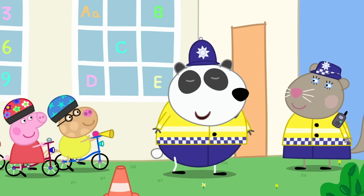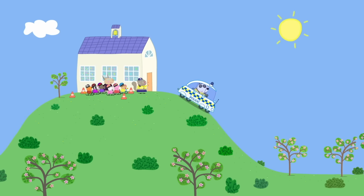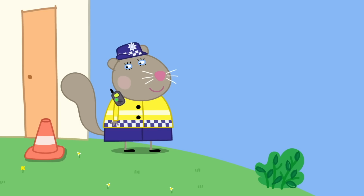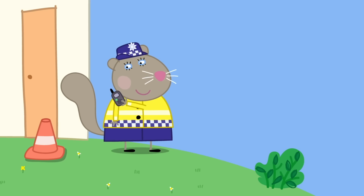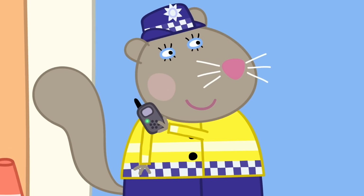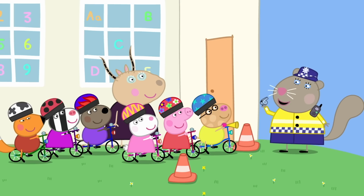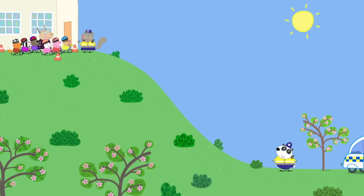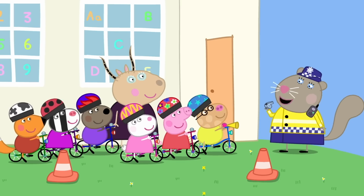Now for the last bit of the lesson. Where's he going? Police Officer Panda is driving to the bottom of the hill. Calling Police Officer Squirrel. Over. Can you read me? Over. Read you loud and clear. Over. The police have special phones to talk to each other. I'm in position. Over. Now, when I blow my whistle, I want you all to cycle down the hill and use your brakes to not bump into Police Officer Panda. OK!